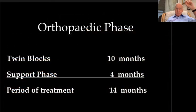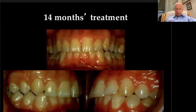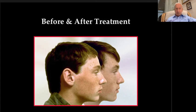Twin blocks were worn for 10 months, followed by 4 months with the support appliance, which is worn full time to support the occlusion as the occlusion settles. And this is the corrected occlusion after 14 months treatment. Once again, there is a well-balanced straight profile after treatment.